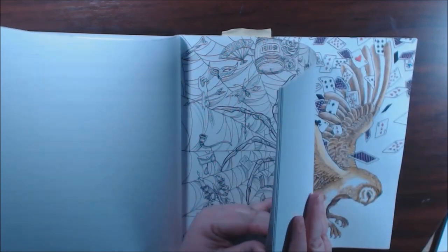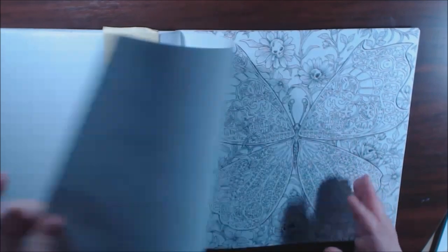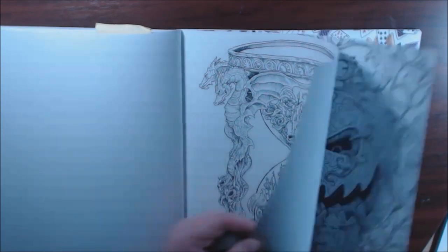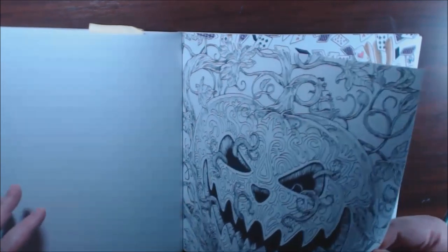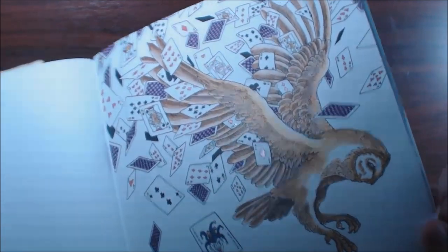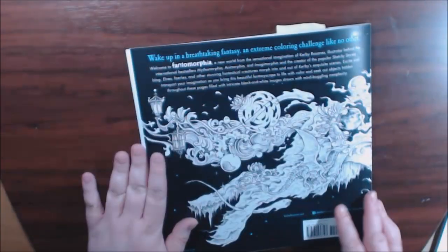Love the spider, even though in real life I hate spiders. I think this is the next one I'm gonna do. I saw an awesome picture of it on Pinterest. This one too. A pumpkin. Okay, this is the other one that I did. Again, we got a lot of sparkles. You can't really see it on the camera. Here's all of them. Really good. Phantomorphia, Kirby Rosane.